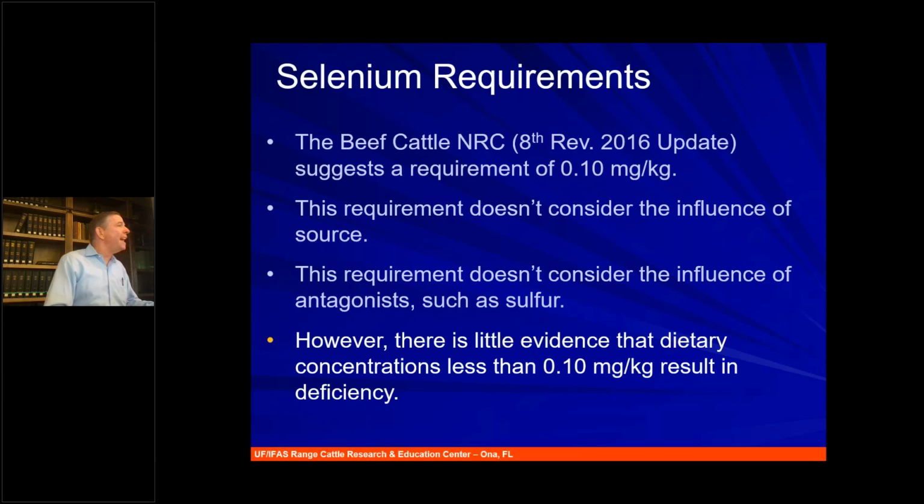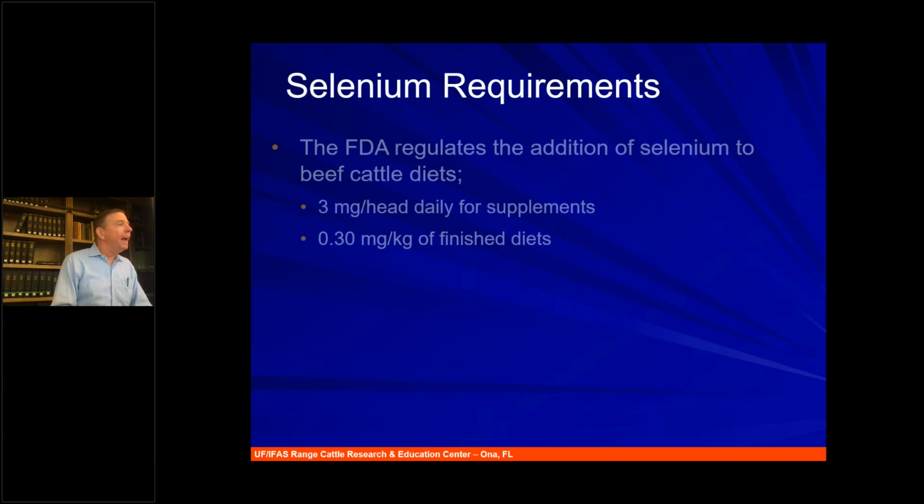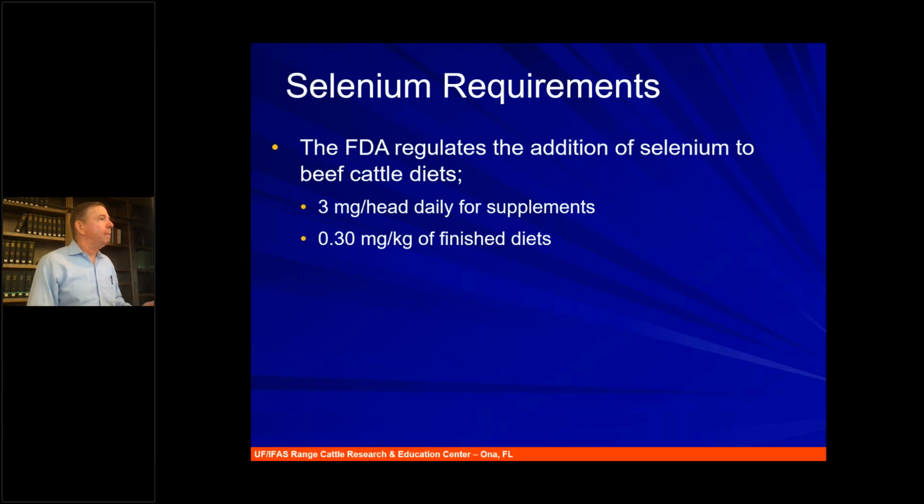And so plants take up selenium in what we call luxury accumulation. So if selenium is present in the soil, the plants will take it up and then the cattle will consume it. But the plant itself does not require selenium. So the FDA regulates selenium, and it's the only element, really the essential trace elements that they regulate.